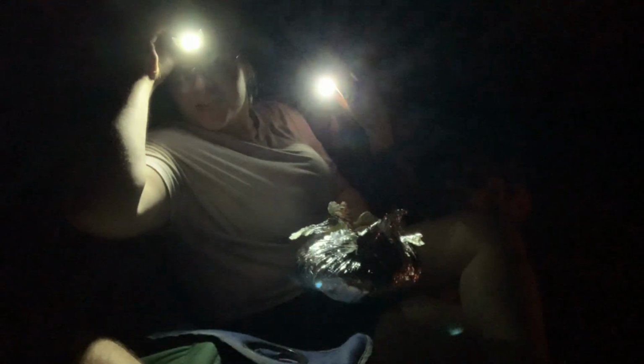Which one's better? This one, maybe? Probably the red one. It's very delicious. It made quite a bit. A lot more than what I thought. And it's like pretty standard. Good stuff. I like it. Awesome.